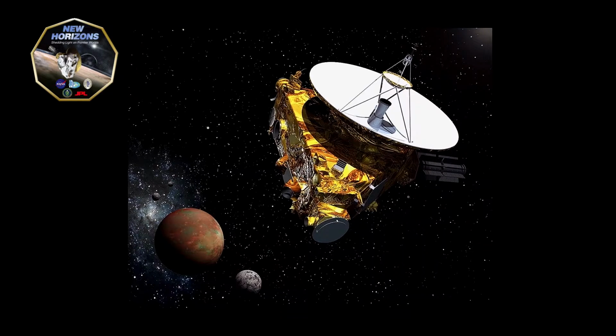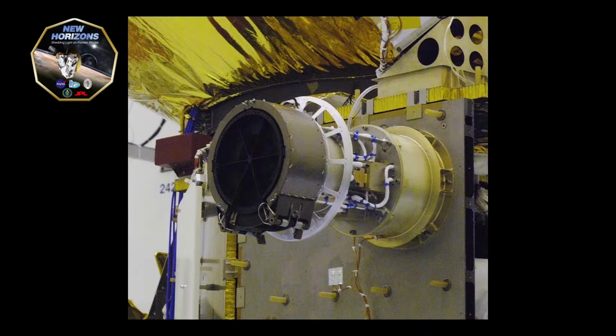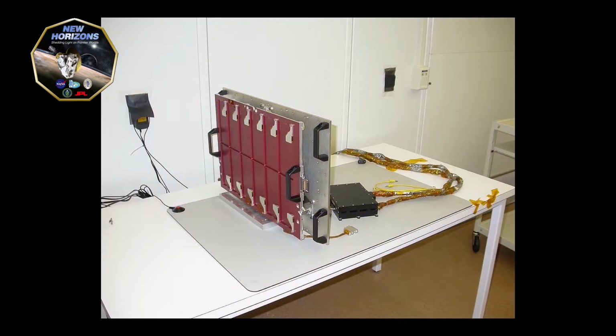The radio science experiment, REX, will use an ultra-stable crystal oscillator and some additional electronics to conduct radio science investigations using the communications channels of the main radio dish. There is SWAP, Solar Wind at Pluto Electronic Analyzer. And finally we have SDC, the Student Dust Counter.